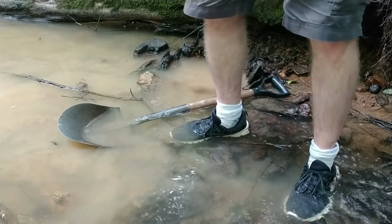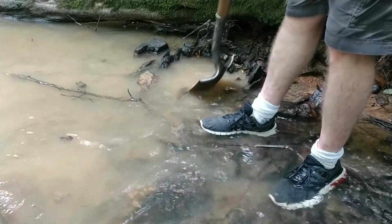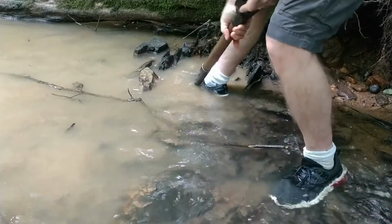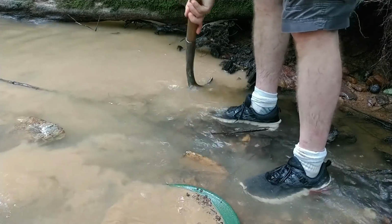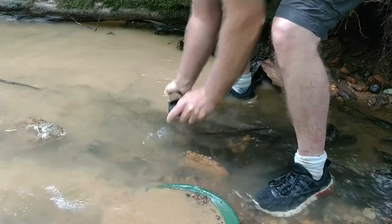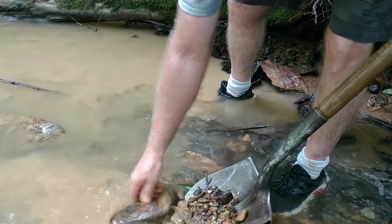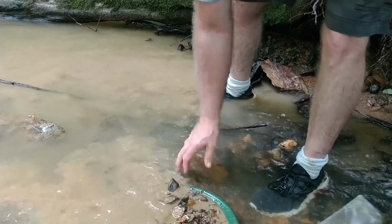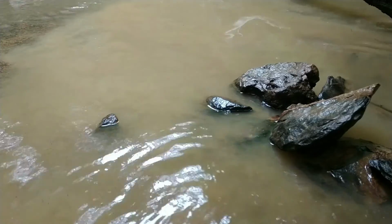It's accelerating, blowing it out. Nothing big, but good count.